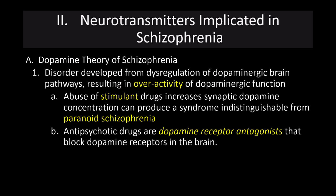systems implicated in schizophrenia. And so we'll start with the primary theory, which is dopaminergic. This disorder is believed to have developed from dysregulation of dopaminergic brain pathways, resulting in overactivity of dopamine functioning. This evidence comes from a variety of lines of evidence, such as people who abuse stimulant drugs, such as amphetamine or methamphetamine or cocaine, and abuse them significantly, can produce a syndrome indistinguishable from paranoid schizophrenia, including delusions, hallucinations, and delusions of persecution in particular. We also know that antipsychotic drugs are primarily dopamine receptor antagonists that block dopamine receptors in the brain. So there is certainly an association with dopamine.